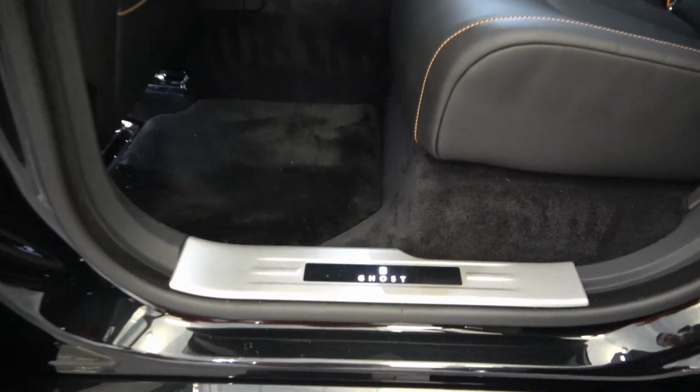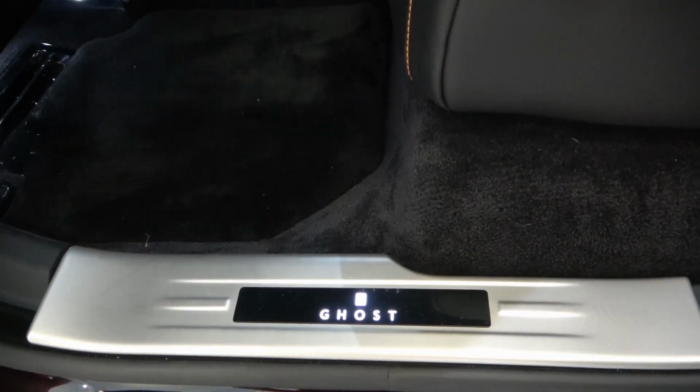You do have a Ghost that's basically lit up right in the door sill right in here. And okay, I'm not sure if you can see it, if I can raise it up a little bit, but how comfortable this is. This is the most comfortable carpet that I have ever touched, so that's insane.